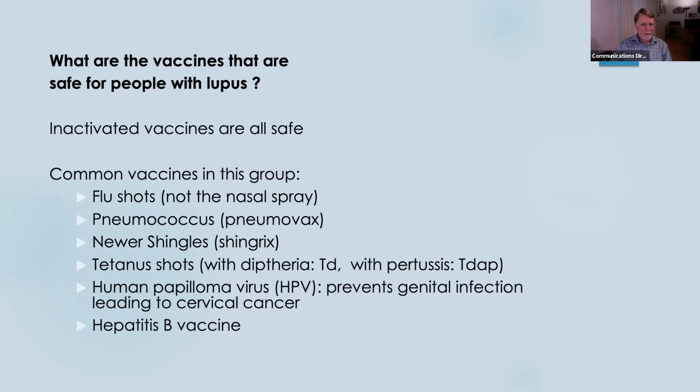for patients with lupus. In regards to the shingles vaccine, the newer shingles vaccine called Shingrix that came out about 3 or 4 years ago is an inactivated vaccine and is safe to take, and it is highly recommended for patients as they get older. If you need a tetanus shot, those are safe. They may come along with a diphtheria vaccine called a TD, or with a pertussis vaccine called a Tdap.